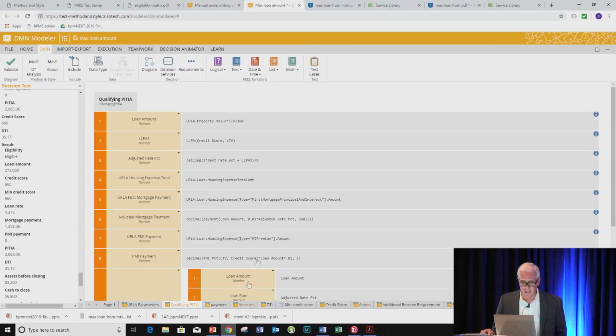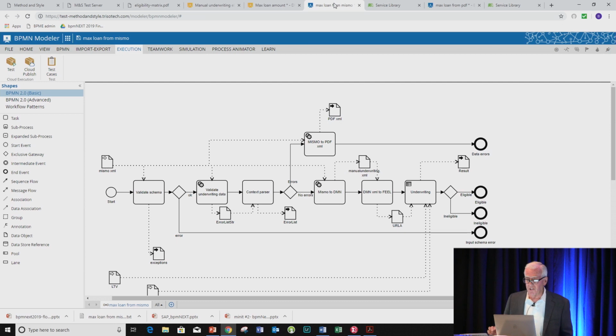All right, so I mentioned in the Ignite that in addition to mapping to a more friendly schema, we probably want to prepare the data by first validating it in a process. Does the source data, which is produced, let's say, by a loan origination system, conform to the MISMO schema? Assuming it does, does it contain all of the information elements to do the underwriting decision? And if not, we will map from MISMO to PDF form, where we can add that data and try again. And if it does have all the required data, we'll map to this DMN-friendly XML, convert that to FEEL in the context parser, and then we can perform our underwriting decision. So we can publish this whole process as a service.